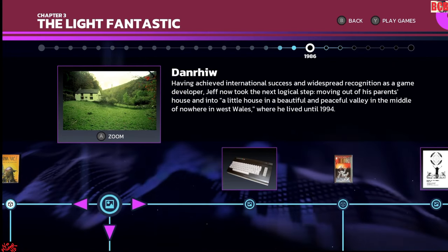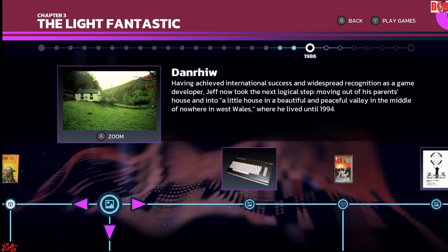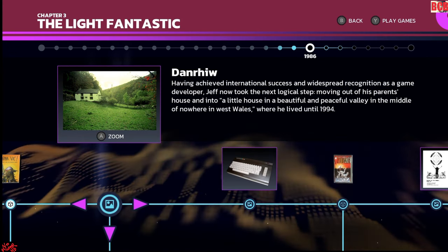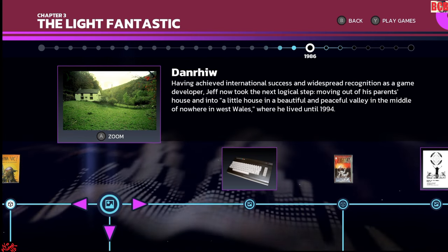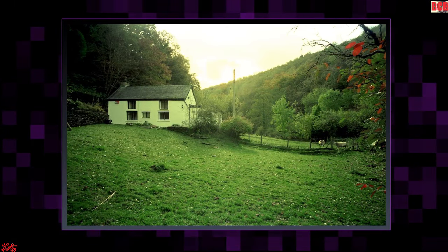Having achieved international success and widespread recognition as a game developer, Jeff now took the next logical step, moving out of his parents' house into a little house in a beautiful and peaceful valley in the middle of nowhere in West Wales. I can't even pronounce that name.